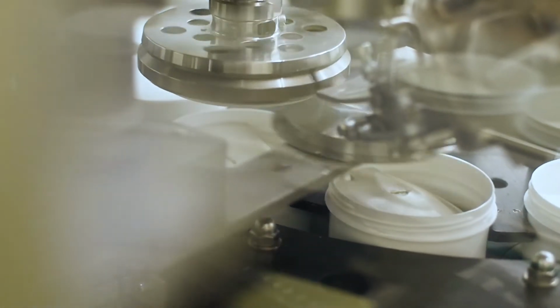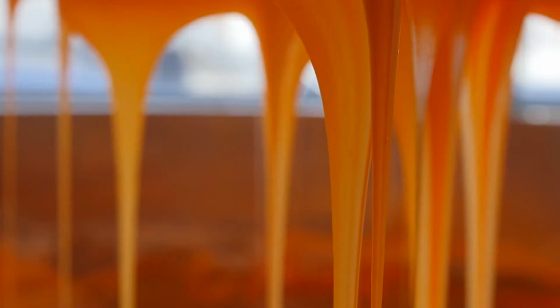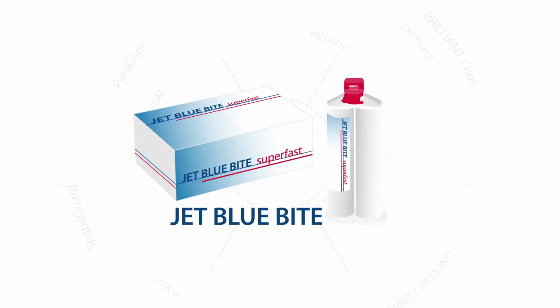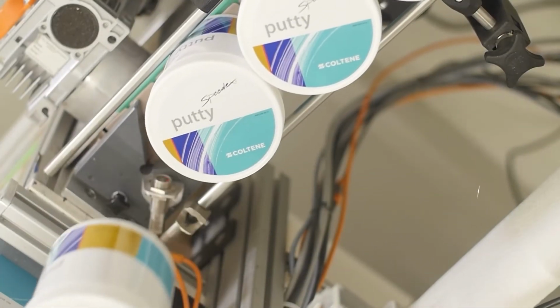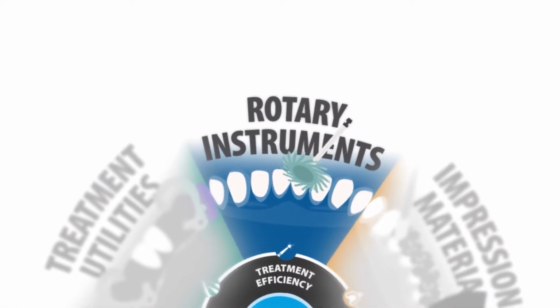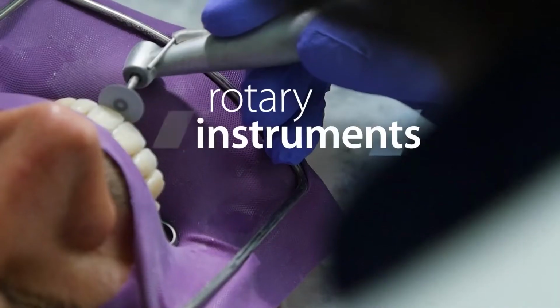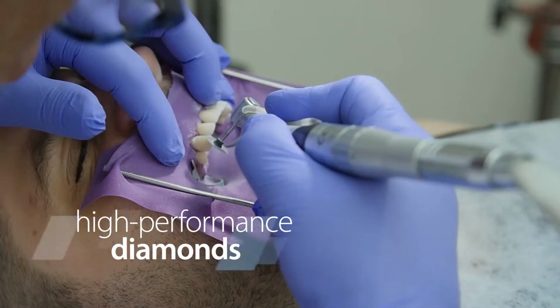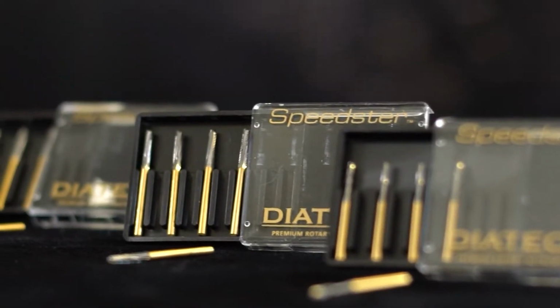Firstly, high precision impression material systems based on A-silicones like Affinis, President, and JetBlue Bite, or the dimensionally stable C-silicone line SpeedX. Secondly, a comprehensive range of rotary instruments marketed under the brands Diatec and Alpen cover high-performance diamond and hard metal burrs as well as polisher systems.